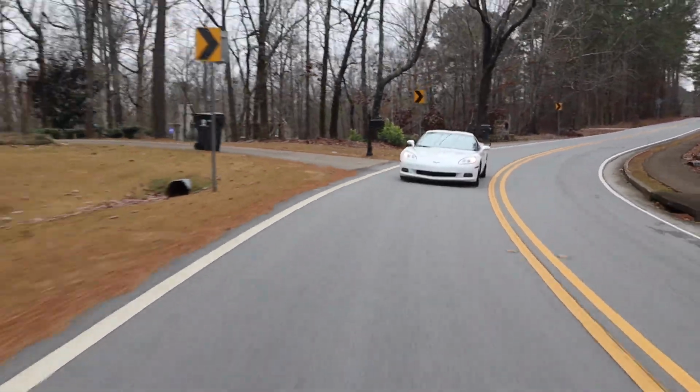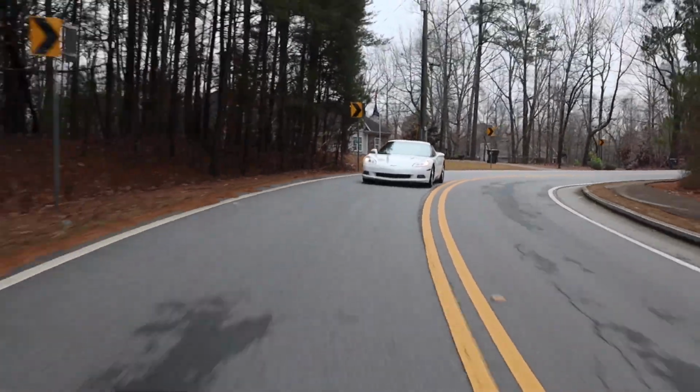But it's a silent assassin. I mean, these body styles were so light too. Yeah, they was. That's another thing. This car probably only weighs maybe 3,200 pounds, so it's very, very light.